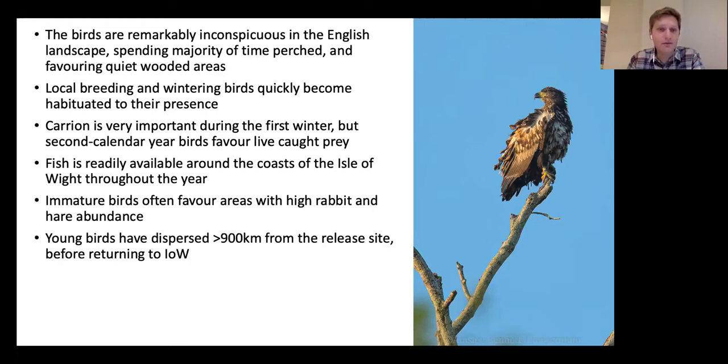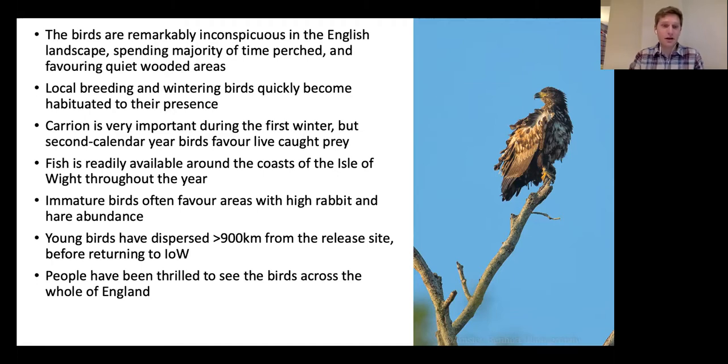Rabbits and brown hares are really important, but also this amazing dispersal. So young birds disperse up to nearly close to 1,000 kilometers from the release site before returning to the Isle of Wight. And that's why, whether you're in Yorkshire, whether you're in Northumberland or Cumbria, there's a chance of seeing birds from the Isle of Wight just about anywhere in England, because these dispersal flights will just literally take them across the country.